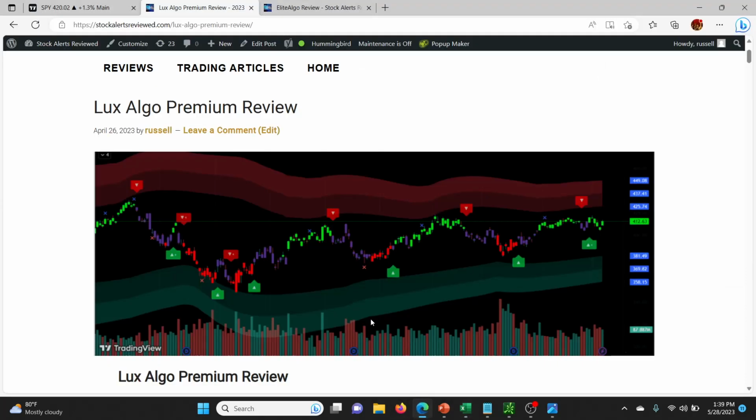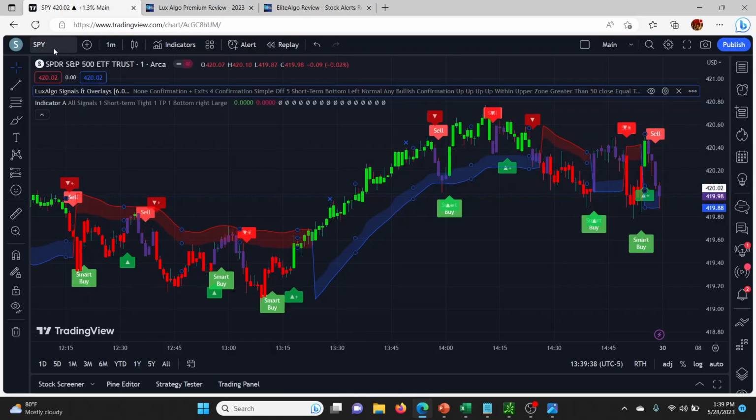So what I've done is pick a couple of charts. So basically SPY 1 minute up the top here in TradingView.